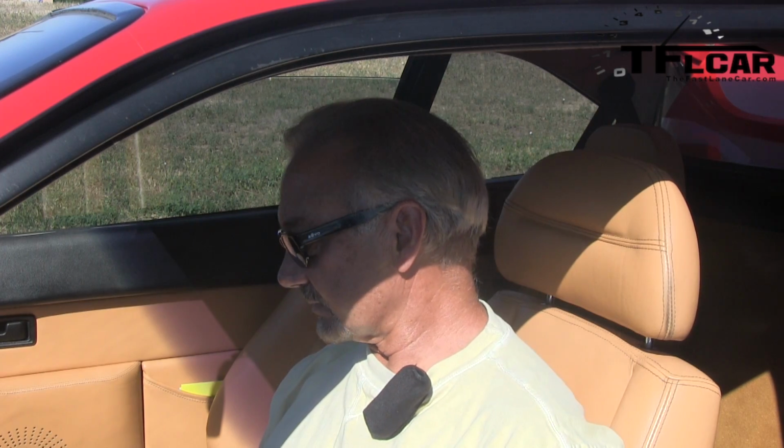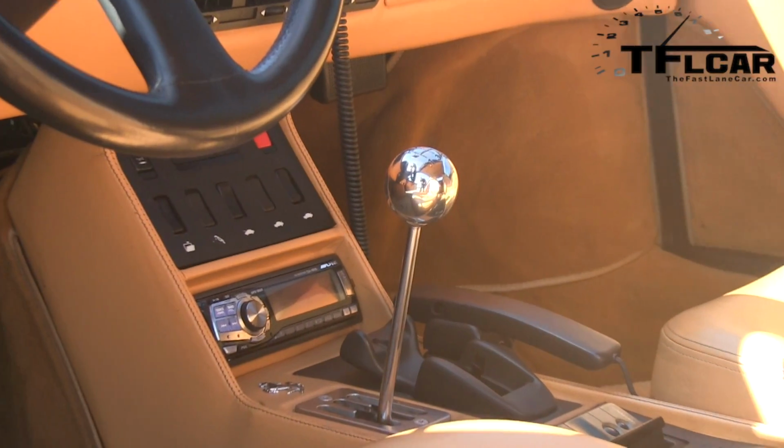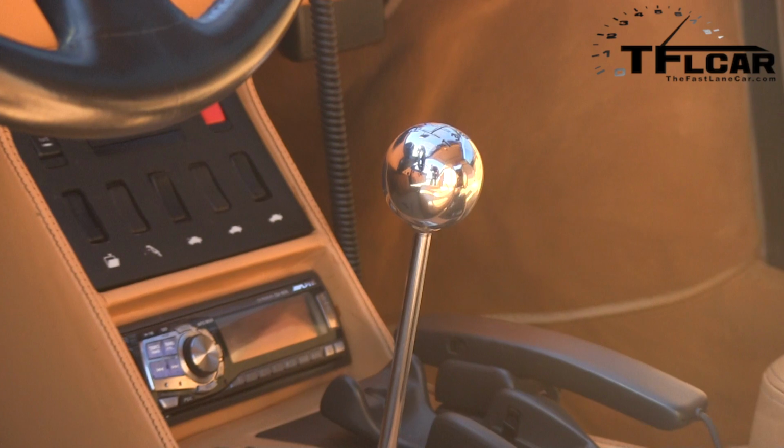What about the gear shift? It's a 6-speed or a 5-speed? It's a 5-speed. It has that classic gated Ferrari shifter. Is that hard to drive, or do you figure it out after? It isn't. Once you understand the whole concept behind what Ferrari is doing, it's very simple to drive.